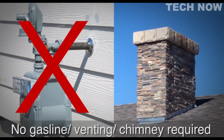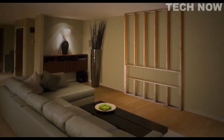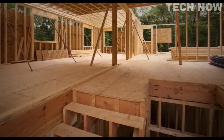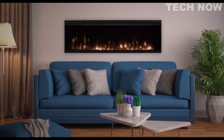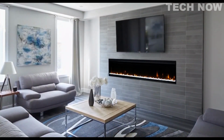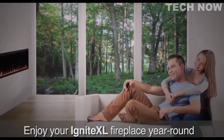No gas line, venting, or chimney is required. Simply frame, wire for electricity, and finish to suit your decor. Whether it's new construction or renovation, there is no easier or more cost-effective fireplace solution. While combustion fireplaces are only practical in the winter, you can enjoy your IgniteXL fireplace year-round.